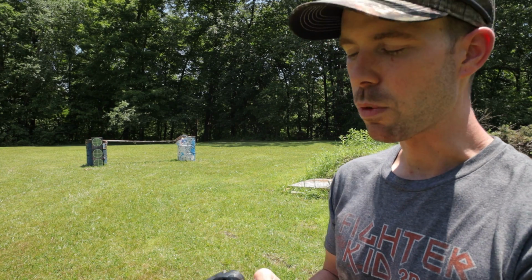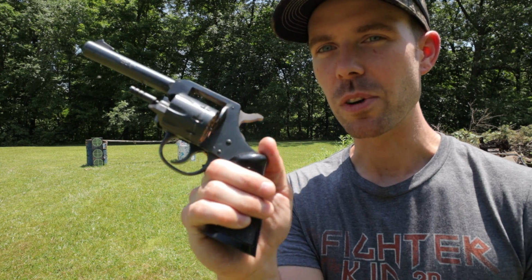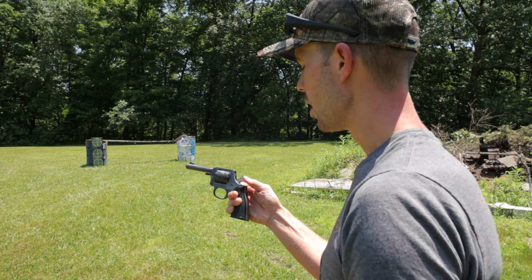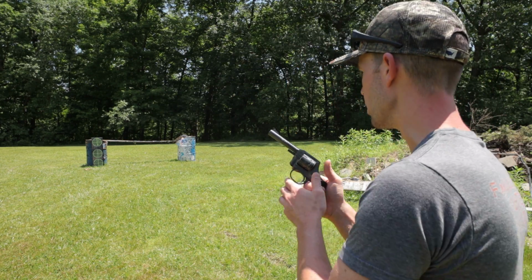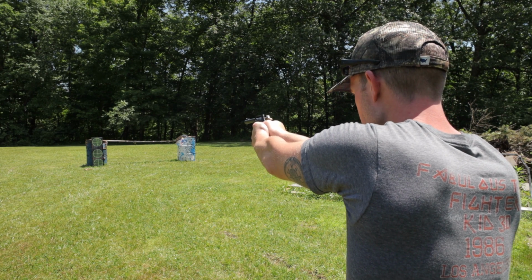All right, now I got the revolver out and we have a cylinder full of that 100-year-old ammo, and we're gonna fire through these and see if they work. Also see how accurate they are on our target down there. So a lot more efficient to use this than it is that rifle. All right, let's see. Going for that middle target again.